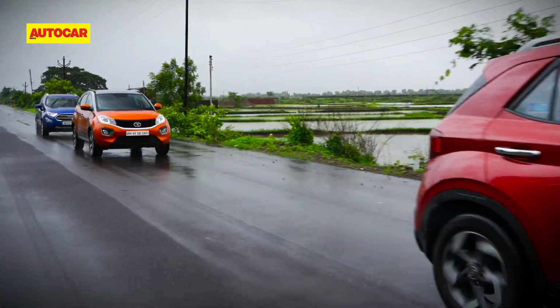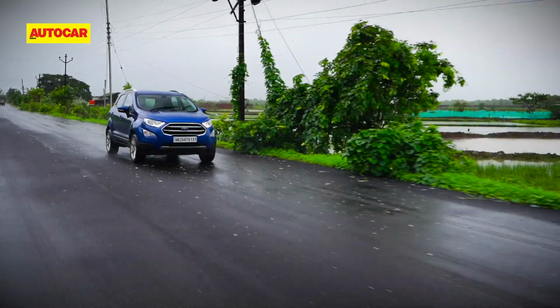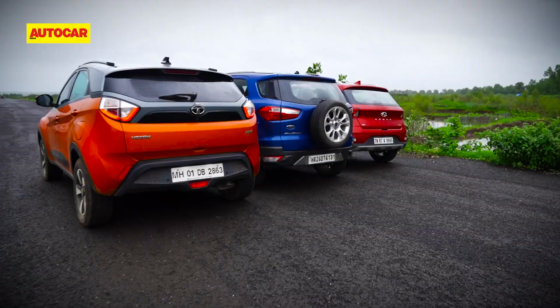Well, that's the story behind the wheel and in the back seat. But let's stop and see how these cars match up on looks and what they offer.